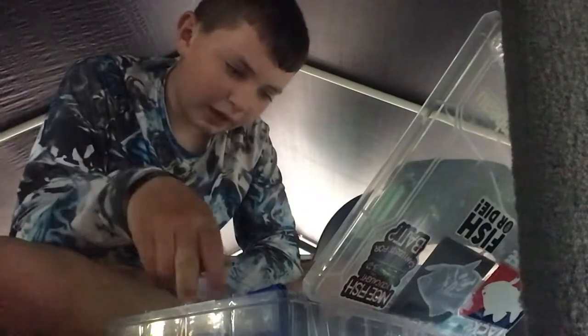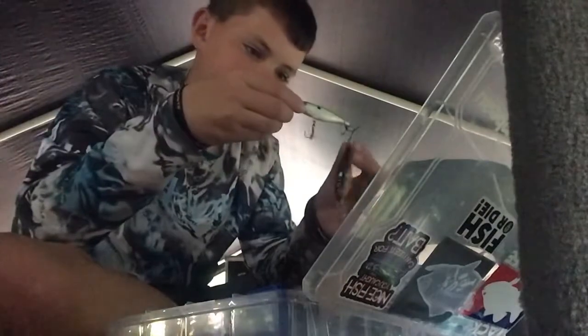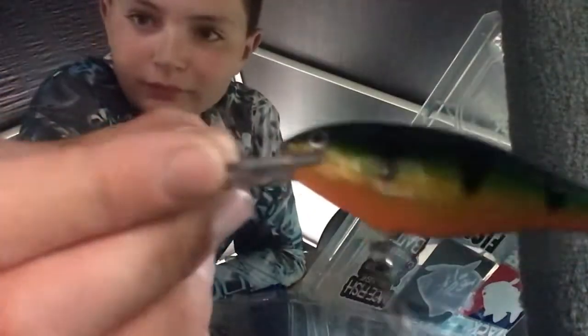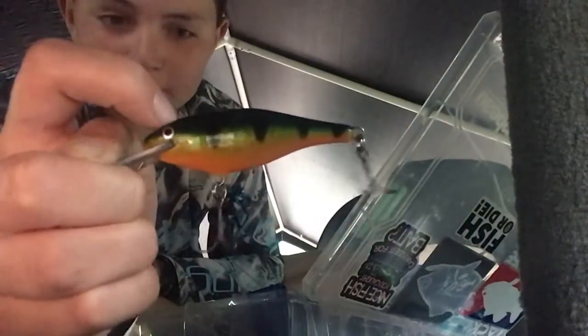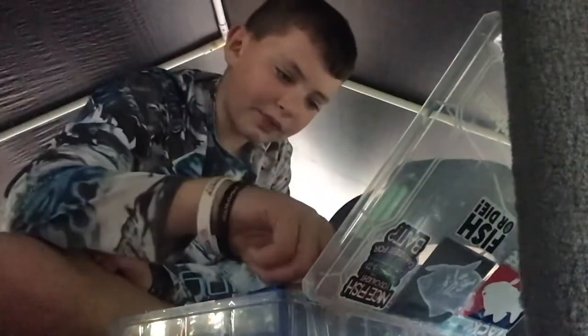Also, I threw it away because it broke yesterday, but I have the bigger version. That's our 7. It's the perch color. It's a yellow perch. And normally, we don't have yellow perch. We have white perch, but the bass seem to love the yellow perch color. And normally, this is the bait I caught my first bass ever on. Not the 7, the 5. But there's that. Love that color.